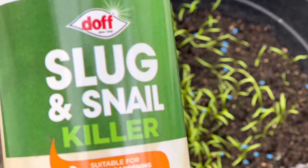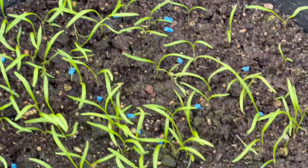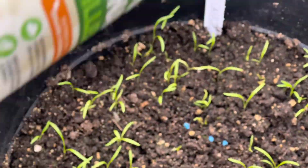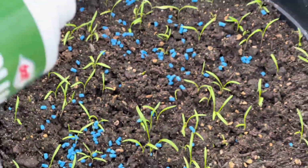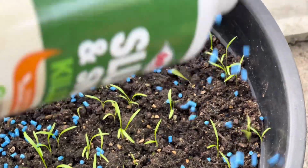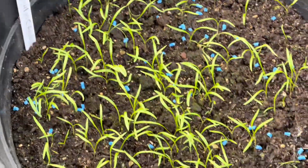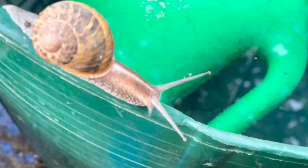So I'm going to put some slug pellets, guys. I don't really want to, but there's nothing I can do. I've got no choice. So I'm just putting some. That's a bit too much over there. Just a little bit.